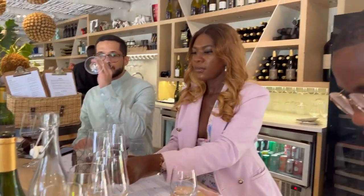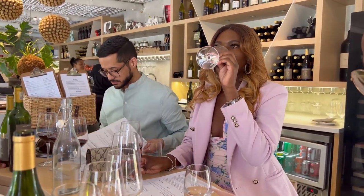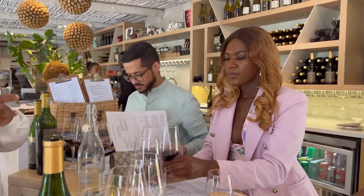Okay. So this one is Cabernet Sauvignon, Cabernet Franc, and also Syrah, all mixed together. Gotcha.